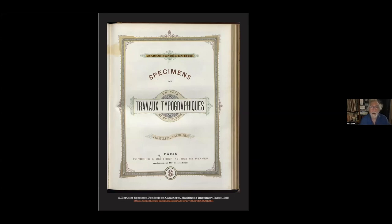Here's an example of color used in a decorative fashion for a divider in one of the Berthier specimens from the 1880s. There are several of these available online, and they're amazingly huge books. And this section is all about jobbing types, or as they call it in France, travaux typographiques.